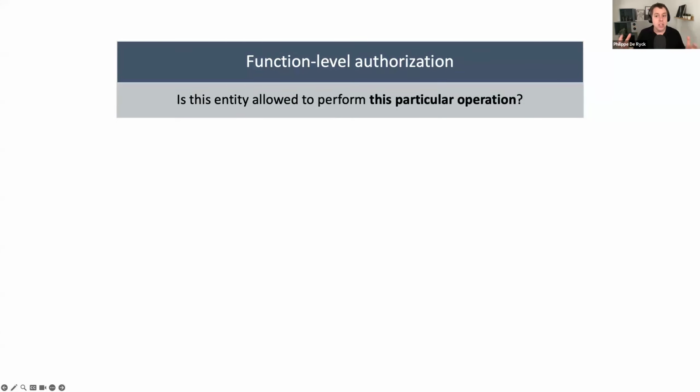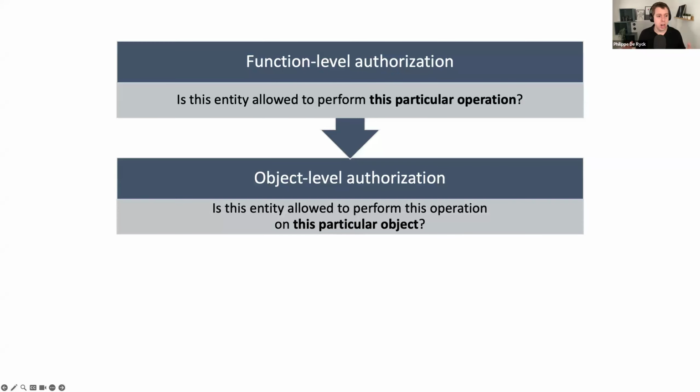A request is coming in. Is the user, or the entity, which can also be a client or whatever, allowed to perform this particular operation? That's step 1. Step 2 is you do an object level authorization when relevant, which usually it is. Can this happen on this particular object? Like, is the user a part of this family? Yes or no, and so on and so on.